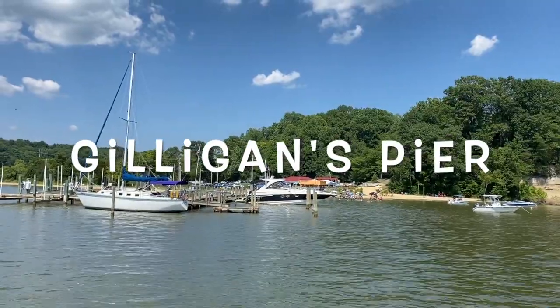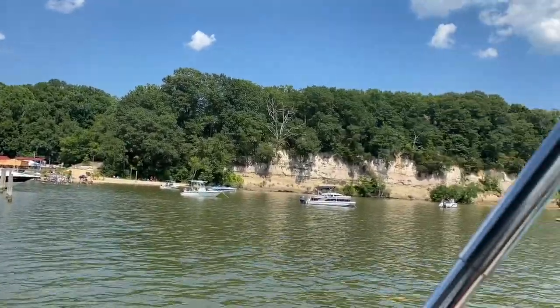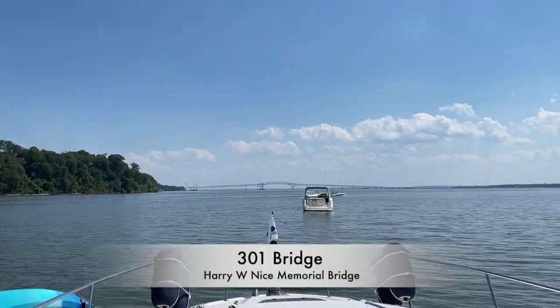It's a beautiful, sunny, hot day. Almost 100 degrees today. And here we are. The bridge that you see out there is the 301 bridge.